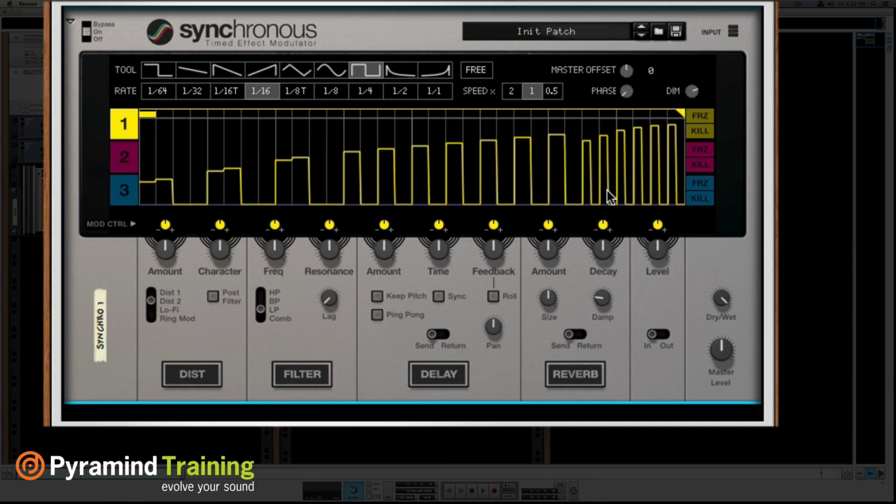So to begin with, I'm holding the notes. We don't hear anything. This is a play-based device. Spacebar, play it, nothing, because we've not turned on any of the parameters yet.